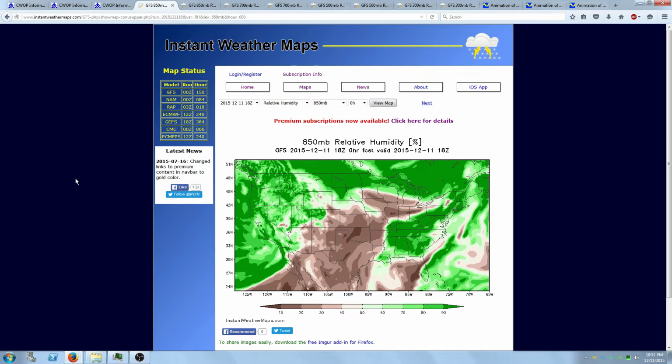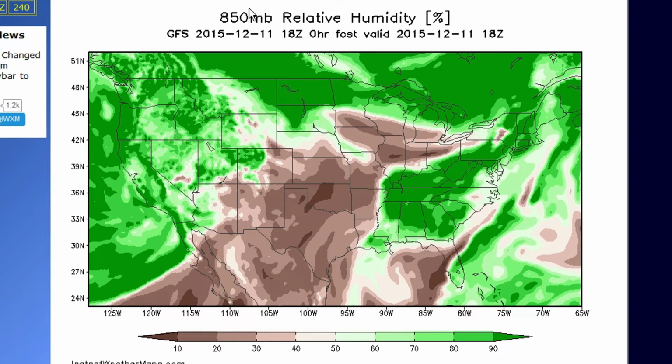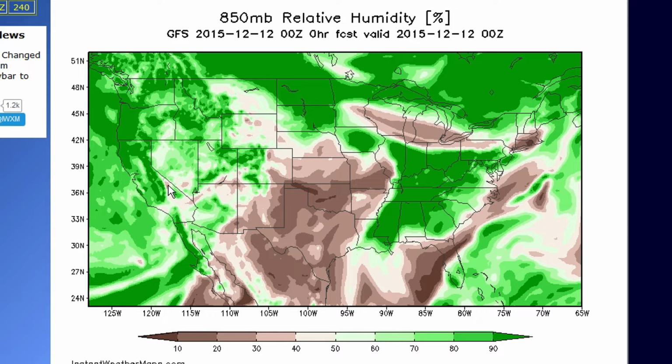Okay, let's go into the relative humidity maps. We're almost done here. We just have the humidity maps, which will be pretty fast, and then we have the animation of pressure maps. Okay, this is a map for 850 millibars, 5,000 feet, for December 11th, 18 Zulu. There's quite a bit of moisture all throughout California at this level. Humidity is not dipping below 30% in any part of the state. 6 hours later, quite a bit of stuff drying out.